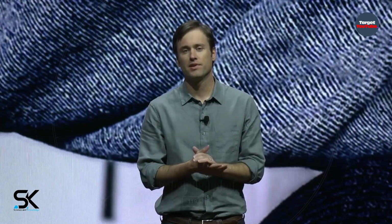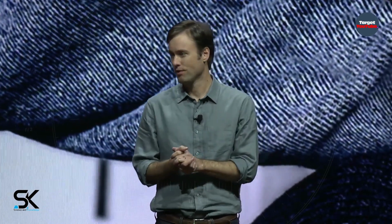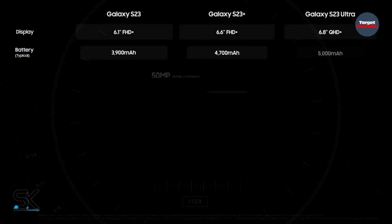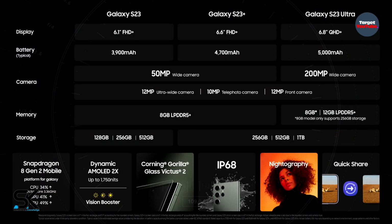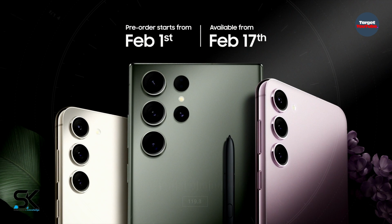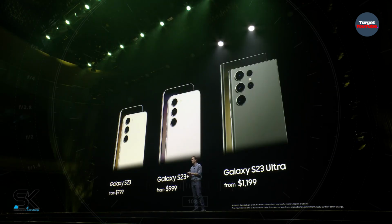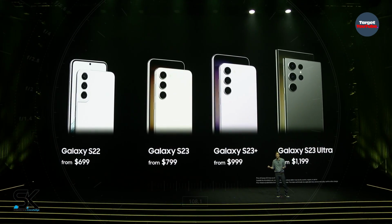The Galaxy S23 series will come with One UI 5.1, and we're excited to announce that One UI 5.1 will be rolling out to more Galaxy devices soon. With Nightography, a high-res camera, and powerful performance, the Galaxy S23 series delivers our most advanced mobile experience yet. Pricing starts at $799, with the S23 Plus at $999, and the S23 Ultra at $1,199. The S22 will be available in the US starting at $699.